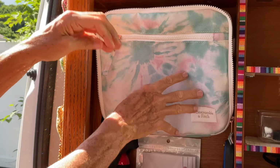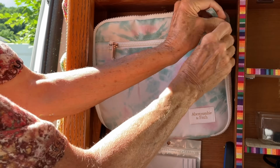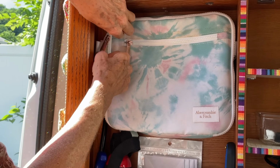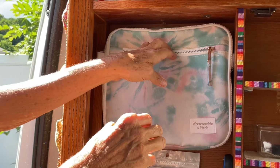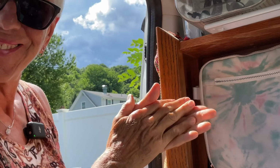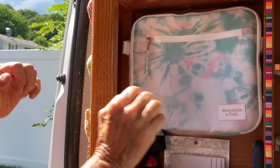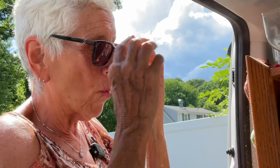So I can just fill that up with things and then I can just zip her up like this, zip it up like this, and then like this. And like I said, this isn't the most convenient thing to get to, but what is convenient is this zipper, and this is where I'll put all my charging cords. Yeah, so that's gonna work out really good. And it won't sag because of the way I installed it, and it just sits right over all this stuff.